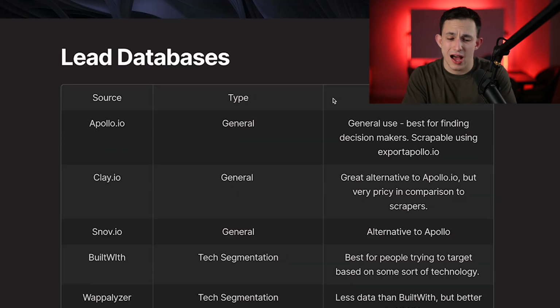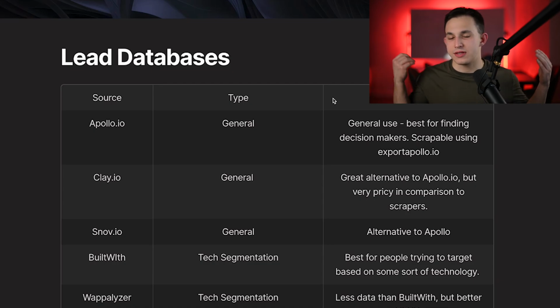Now, the first one, I think this is one of the most well-known ones, is Apollo.io. Now, Apollo.io is a general database. I wouldn't say that they're better for any particular industry or any particular niche. Everybody uses Apollo. It works for everything, works for a lot of countries. They're just kind of one of the big players.